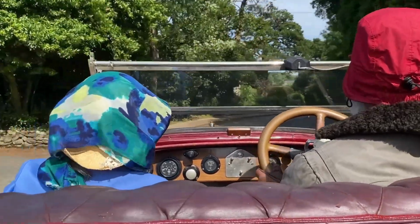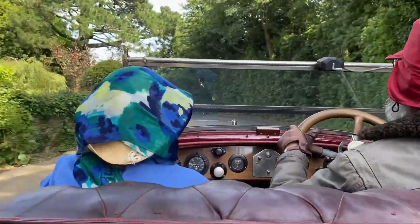Finally, wending our way back through the leafy countryside home.